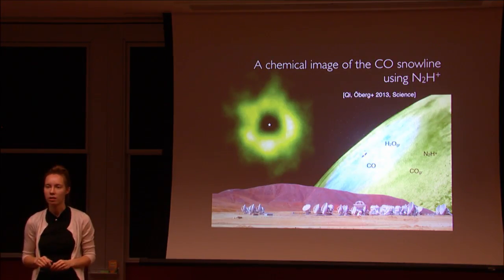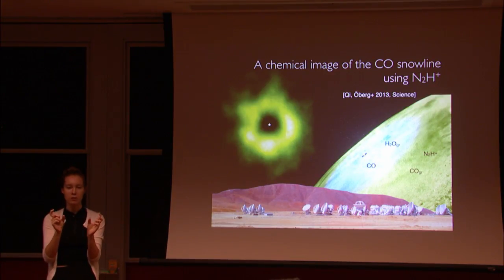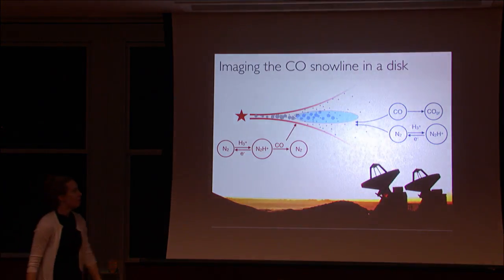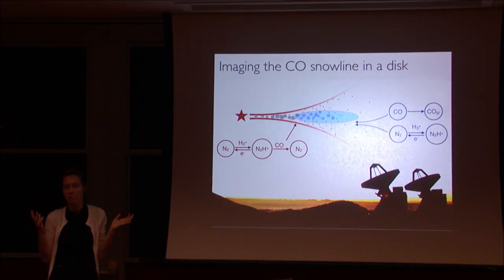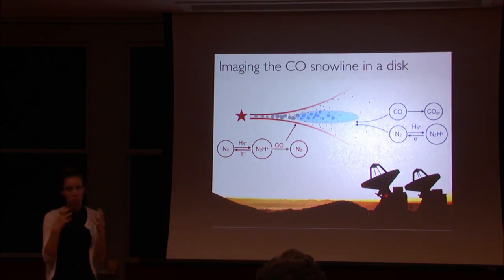You said that you could not look at CO directly because you were confused because of the layering. But why doesn't the fact that there is CO in there also affect these? It doesn't affect it because this shows us the negative of the CO gas image. So here, if we go back to this image, we don't expect to see any N2H+ here, which is good, interior. It's also not going to show up here in the atmosphere, but we don't really care about not seeing N2H+ in the atmosphere because what we're interested in is what's going on in the midplane. And there we will see N2H+ wherever CO is frozen out.